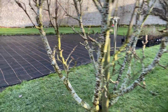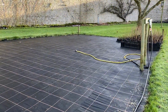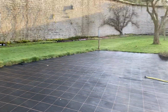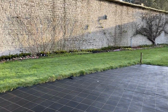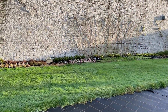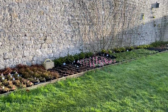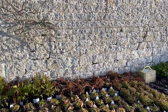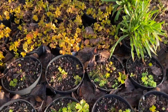Even if we're not immediately filling up a bed, they're cleaned and prepared. It's important that beds are cleaned and prepared. The wall, we house hundreds of plants, thousands of plants along this wall, and they all have to be lifted out soon and the underneath cleaned, because they're full of leaves and crap.